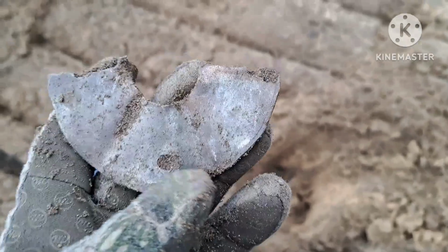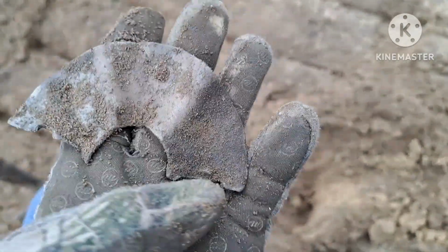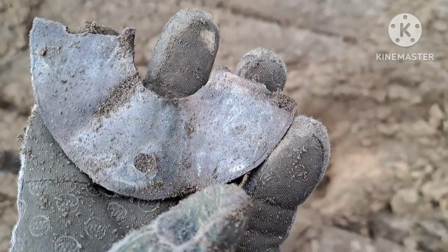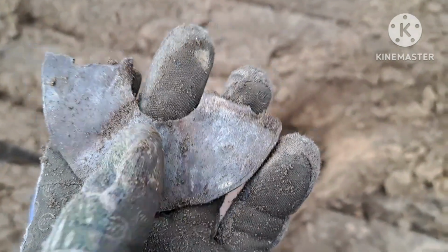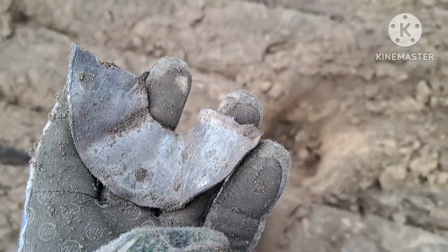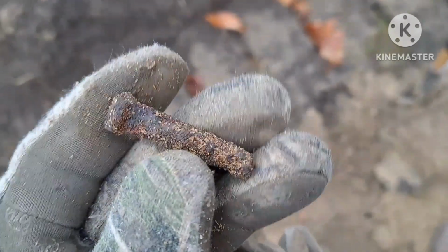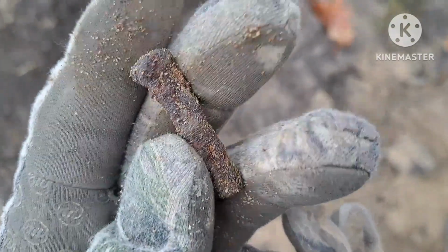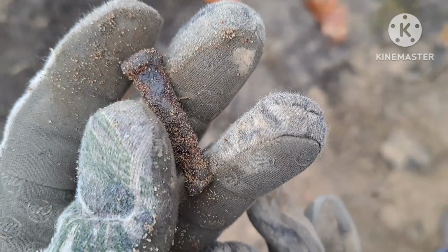Yeah, there's my next find. Big chunk of lead. Not sure what that was used for, but we'll keep going, see what else we can find. Well, there's my next target. Big chunk of a square nail. Looks old. We'll keep looking.